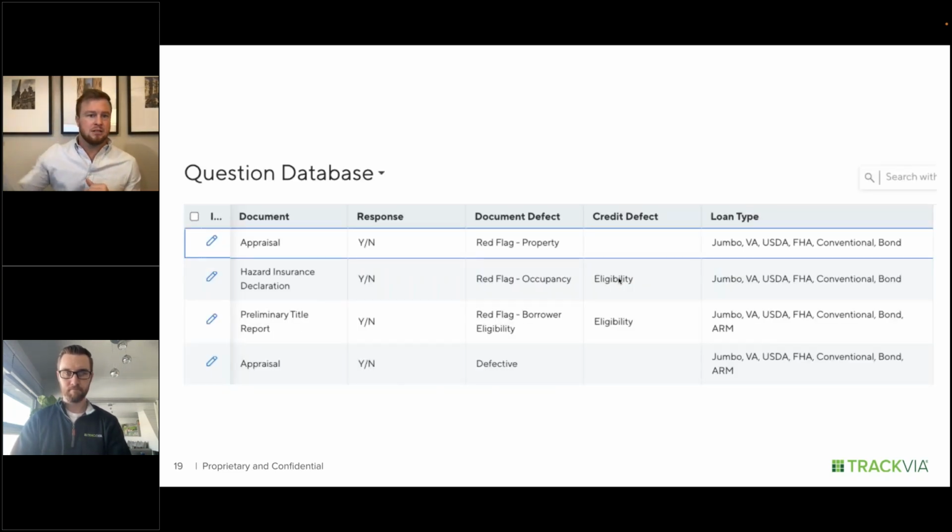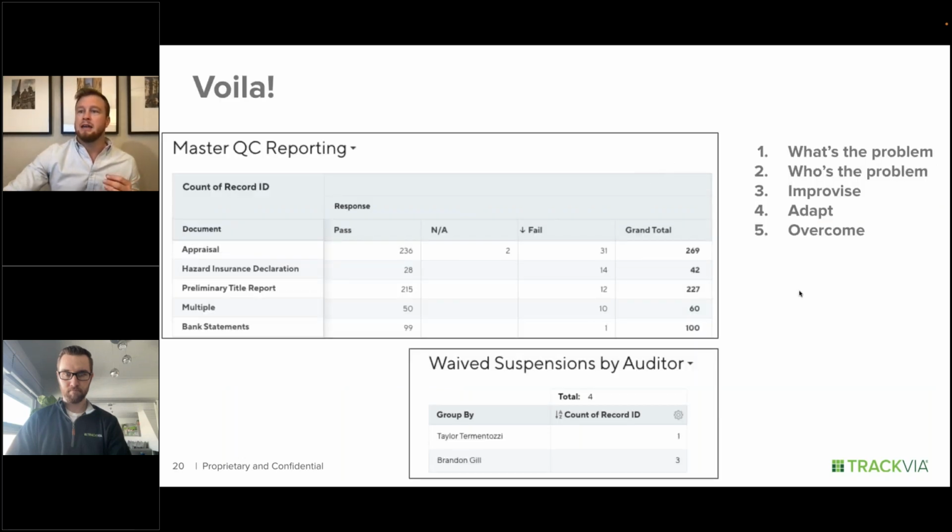So we're pulling from this database, like I said, right? It's this type of document, it's these types of loans, and then there's a question on the far right side that I've hidden for brevity purposes. And what happens is every quality control individual answers all the questions, and there is a massive decrease in errors.